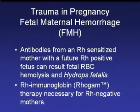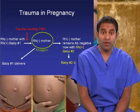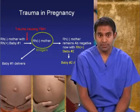Therefore, antibodies from an RH sensitized mother with a future RH positive fetus can result in fetal RBC hemolysis and the disease process known as hydrops fetalis. RH immunoglobulin, specifically under the trade name RhoGAM, therapy is necessary for RH negative mothers. With RhoGAM treatment, the RH negative mother with an RH positive baby now will be blocked from forming RH antibodies. Therefore, when baby 1 delivers, the RH negative mother remains antibody negative to RH. Therefore, if she's pregnant again with an RH positive baby, baby 2 delivers without consequence.